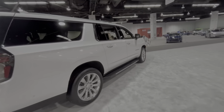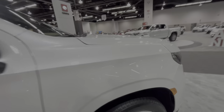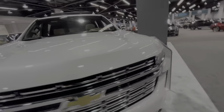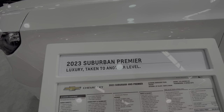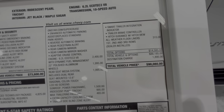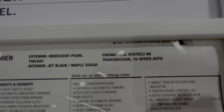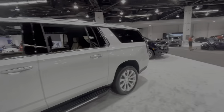That's the Suburban, and probably it's not the diesel, but anyway. So we are getting rear entertainment here. I think that's a Premier edition, right? I didn't check the sticker, but usually fully loaded with rear entertainment, that's the Premier. Let's see what the price is. Ah, okay, luxury. Yeah, that's the Suburban Premier 2023. They don't have a 2024 yet. The total vehicle price is 90,000, and we do have a 6.2 Ecotec engine. So we don't have a diesel yet. The diesel, I think, is 5,000 more for the engine.